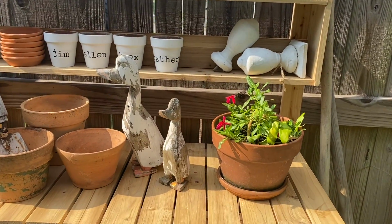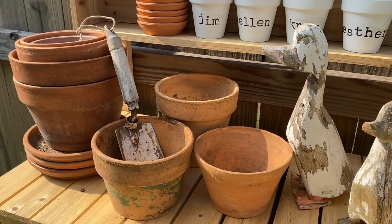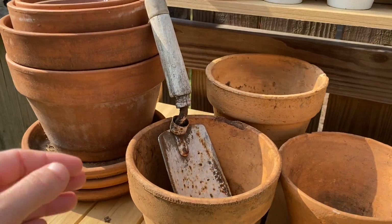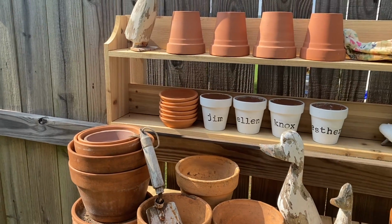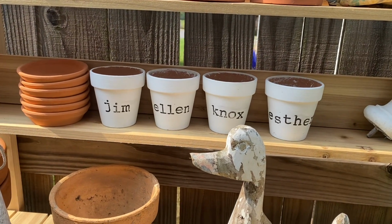Another little flower. Some cute little chippy ducks. I love this terracotta pot with this green. This is an old vintage garden tool. I had several of those. And then here, these are some terracotta pots I had actually made for our house, but I brought them out here.